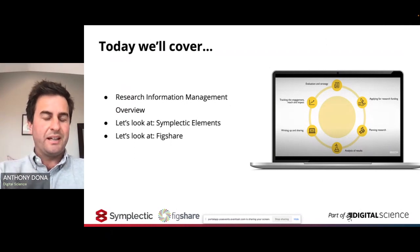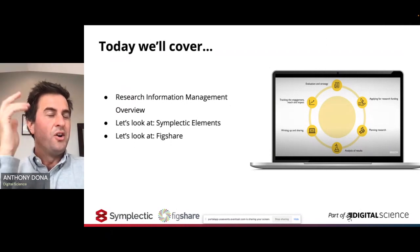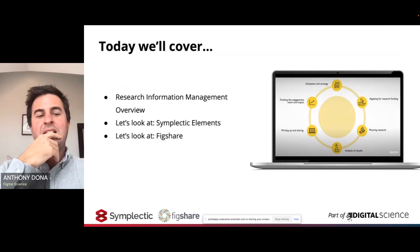The first one is Symplectic Elements. Symplectic Elements is used by almost all the universities in New Zealand and a number of other entities, so don't be surprised if you have already heard of it. You may also well be using it and just not knowing it as an end user.